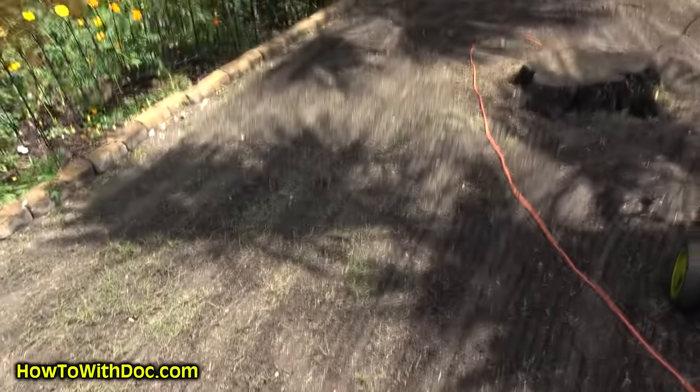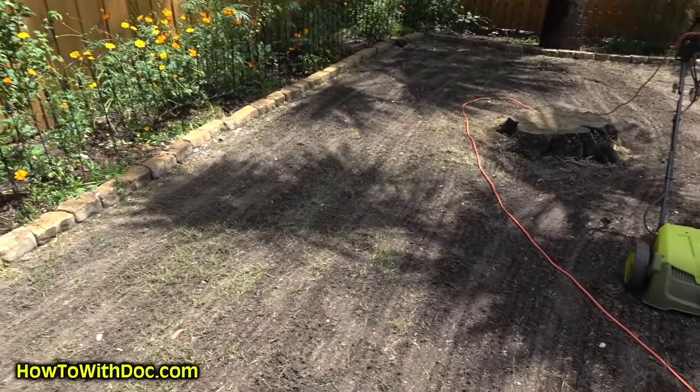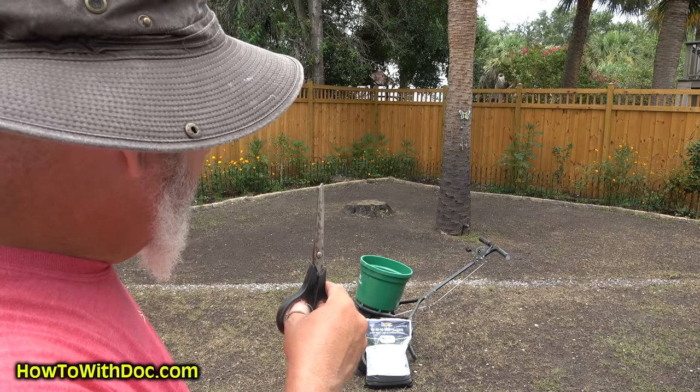Now what I'll probably do is I'll go this way, and then I'll come back that way, do it again, and boom, done. And then I actually planted 2 types of seed, and I'll show you that here in a minute. But I want to explain a fertilizer myth.